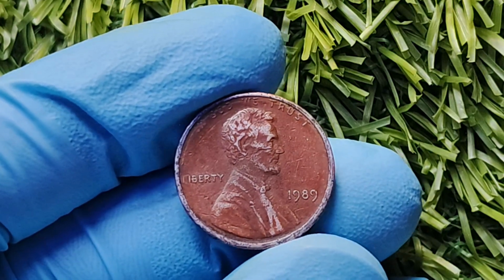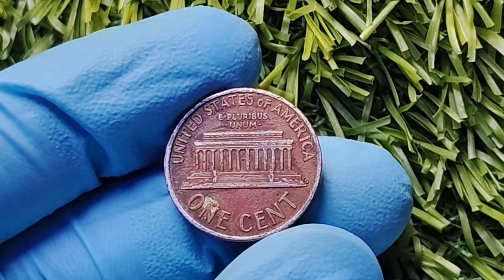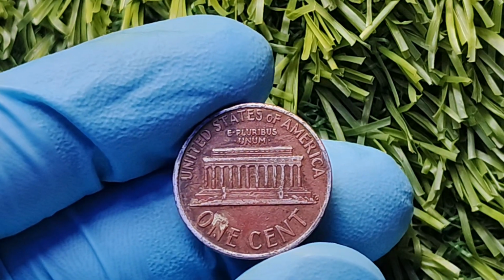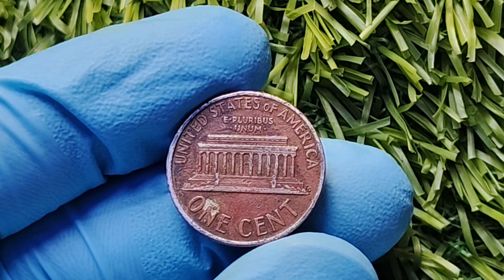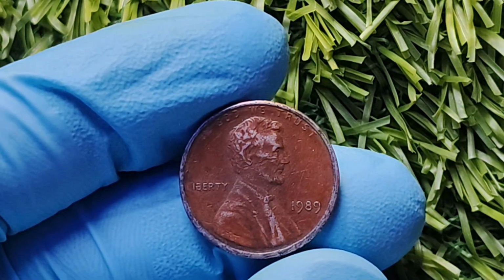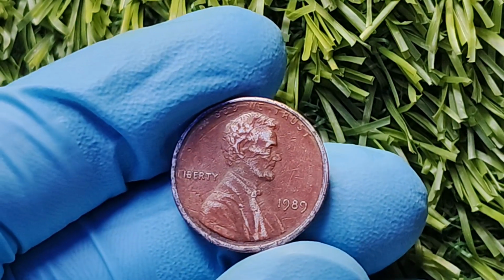Stick around because I'll also be sharing a wild story of someone who actually found one of these rare pennies and turned a regular day into a millionaire moment. And trust me, this is one of those stories that'll have you checking every single penny from now on. So, what makes this penny so special? I mean, it's just a regular old Lincoln penny, right? Wrong. First off, let's talk about the no mint mark part.